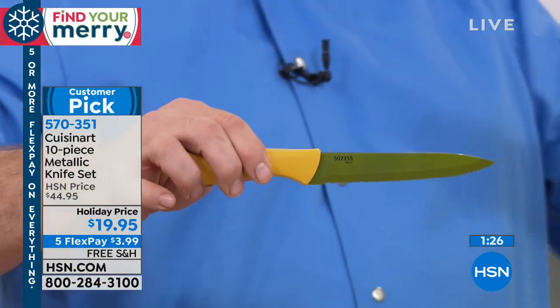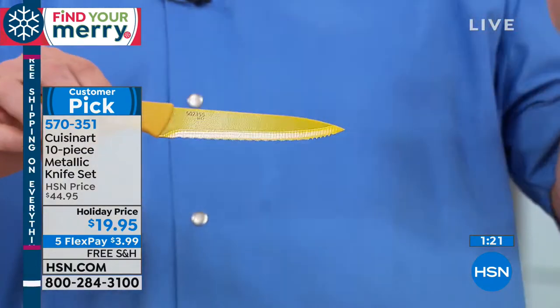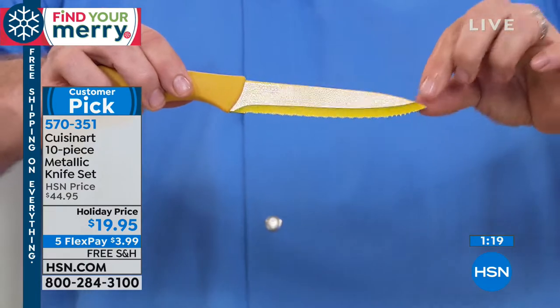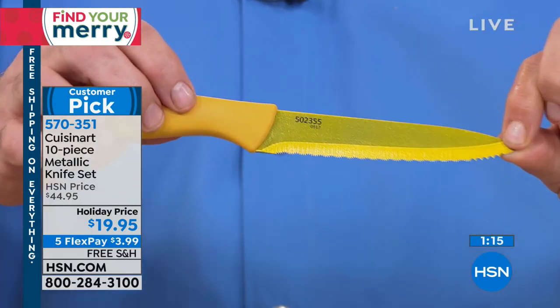We saw your comments. We don't want our son, daughter, husband, whoever, grabbing these and using them for crafts, cutting down trees in the backyard. So we've given you a utility knife. Guys, come on in here nice and close. Nice. I don't know how close we can see this edge.